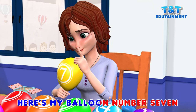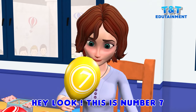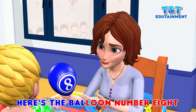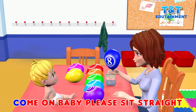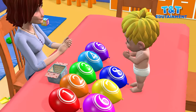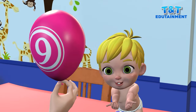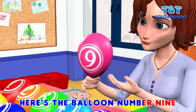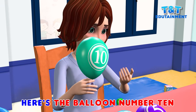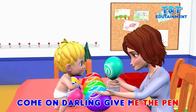Here's my balloon number seven. Hey, look, this is number seven. Here's the balloon number eight. Come on, baby, please sit straight. Here's the balloon number nine. Arrange the balloons in one line. Here's the balloon number ten. Come on, darling, give me the pen.